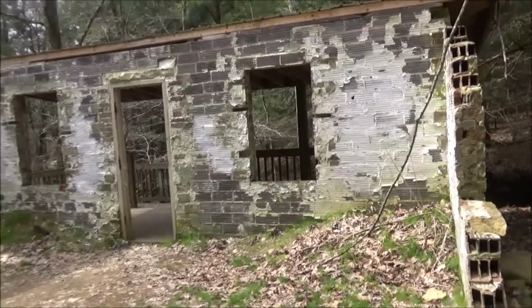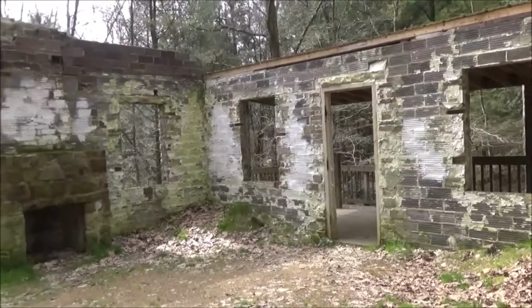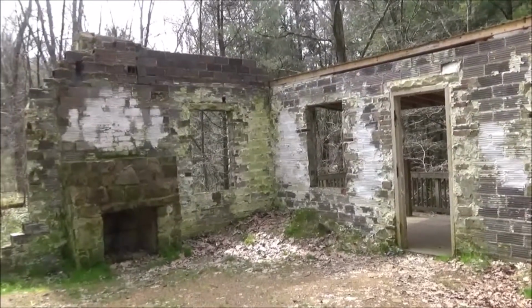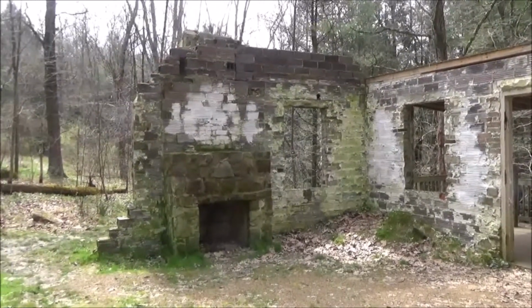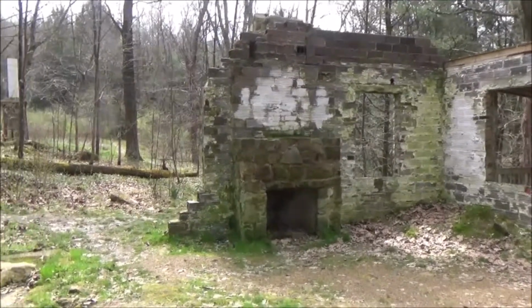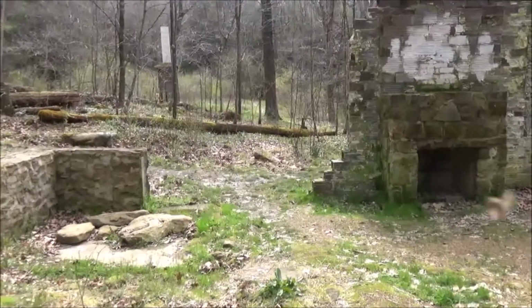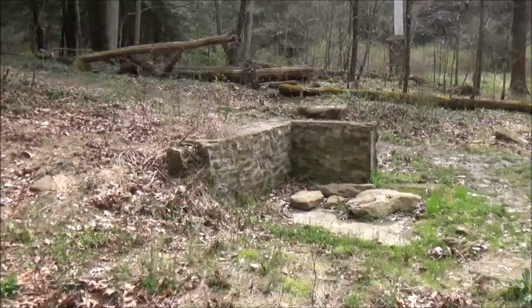There used to be a cabin that stood on this site. In 2019, a portion of the cabin had to be removed for two reasons. One was it was unsafe. Two is vandals were coming in and destroying stuff. It just makes me angry how people can be so inconsiderate. The fireplace is still standing and the corner of the foundation is still up.